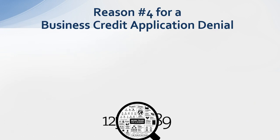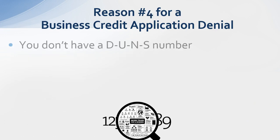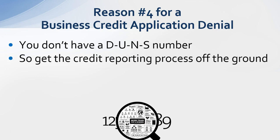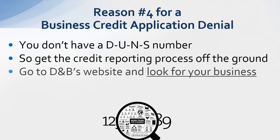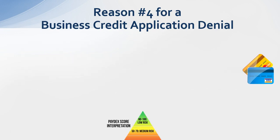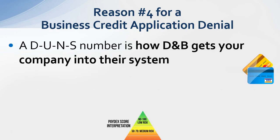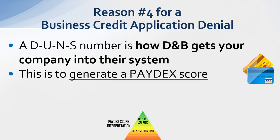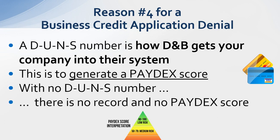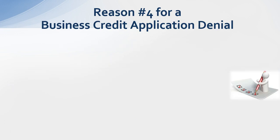Reason number 4 for a business credit application denial is that you don't have a DUNS number. Therefore, you need to get the credit reporting process off the ground. Go to DNB's website and look for your business. Can't find it? Then get a free DUNS number. A DUNS number is how DNB gets your company into their system. This is to generate a Paydex score. With no DUNS number, there is no record and no Paydex score.